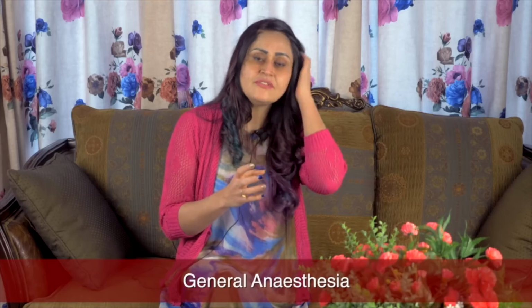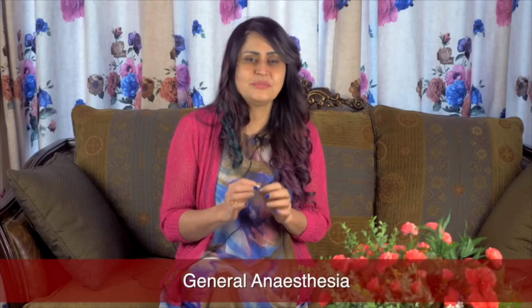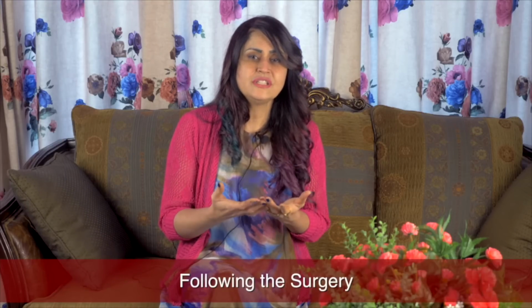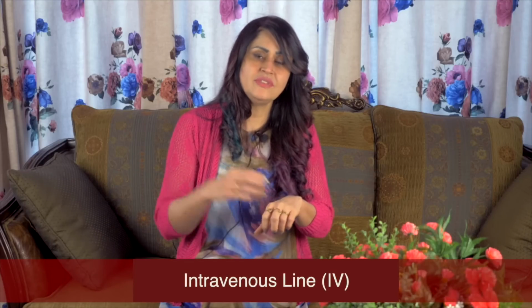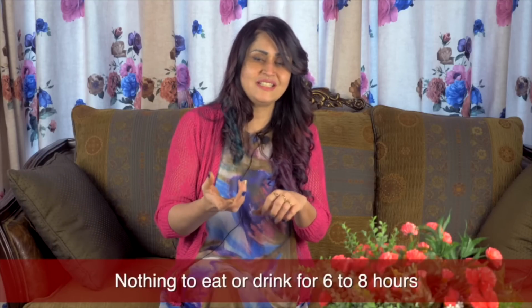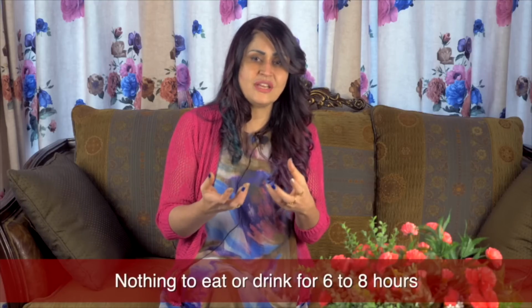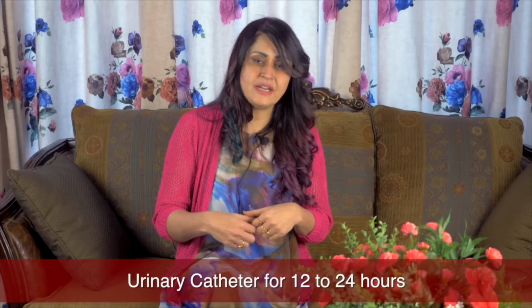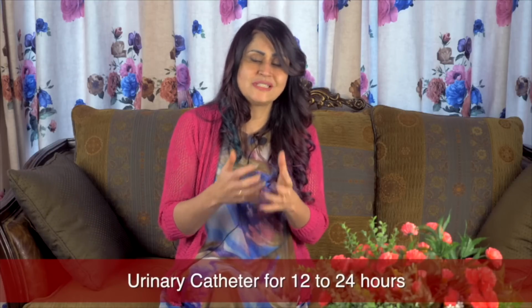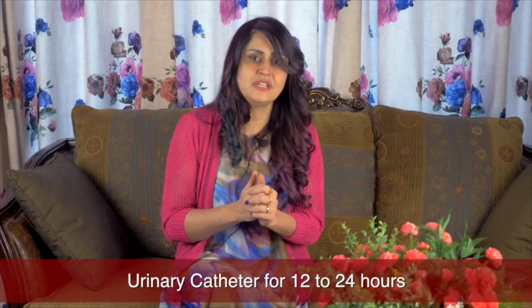Your surgery itself will be done under general anesthesia, which means you will be put to sleep, so you will not have any pain whatsoever during the surgery. Following the surgery, you will be in the ward. You will have an IV line, which is the intravenous line, where they'll give you fluids because you will not be eating and drinking anything for the next 6 to 8 hours. You will also have a catheter coming out of your bladder, which is put prior to the surgery, which will stay in there for 12 to 24 hours so that it's easy for you to pass the urine through the tube, as you will not be moving around.